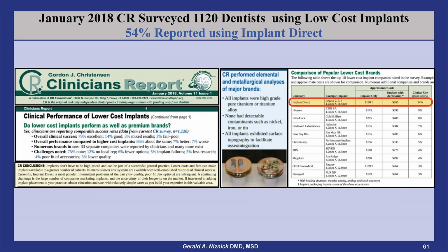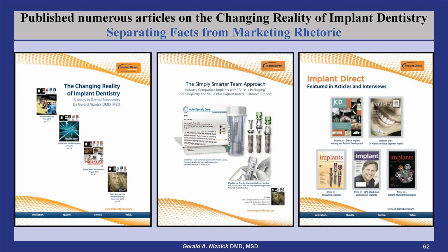This January 2018 Clinical Research Associates survey of 1,120 dentists using value-priced implant systems from 10 companies showed that 54% of the dentists were using Implant Direct systems. Implant Direct was the dominant player in the North American value segment of the dental market. These are some of the articles and journals I wrote while I was president of Implant Direct.